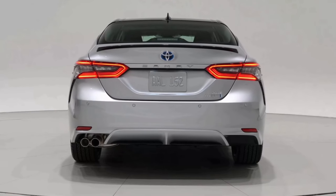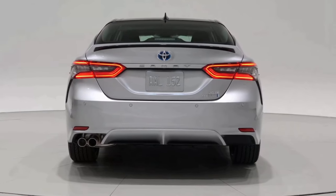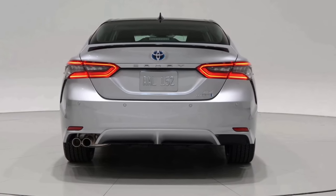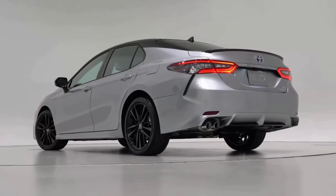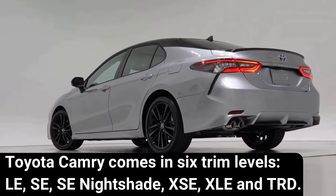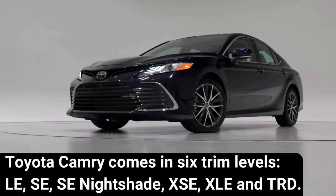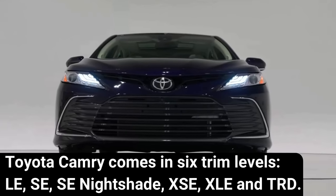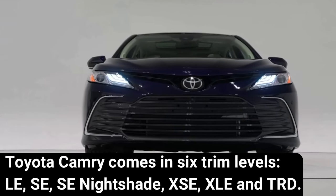Overall, Camry is one of the best cars in its segment. It is safe, reliable, practical, stylish, and drives well, with Toyota's reputation for reliability. Toyota Camry comes in 6 trim levels: LE, SE, SE Nightshade, XSE, XLE, and TRD.